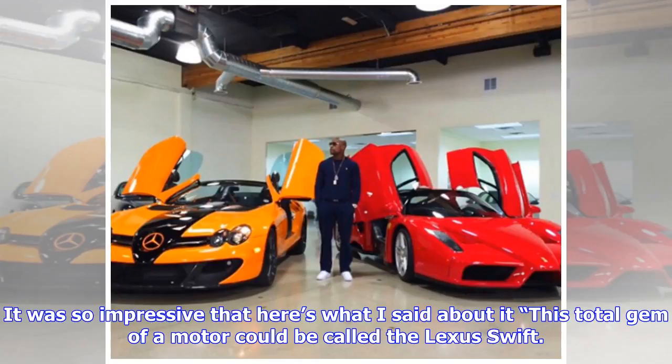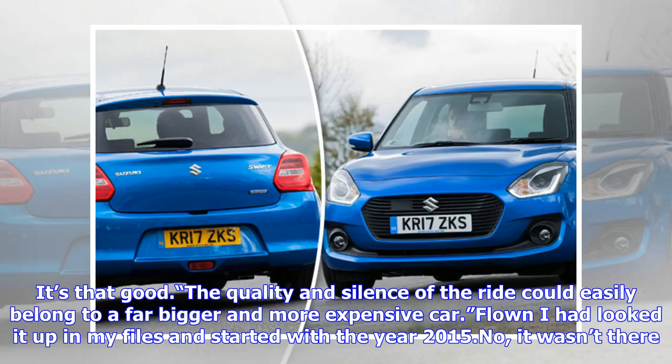Prices: the new model ranges from £10,999 to £15,849. Funny thing is, though, that even after driving the new 2017 model on its launch last March, I still discovered something about it last week that I hadn't noticed then.